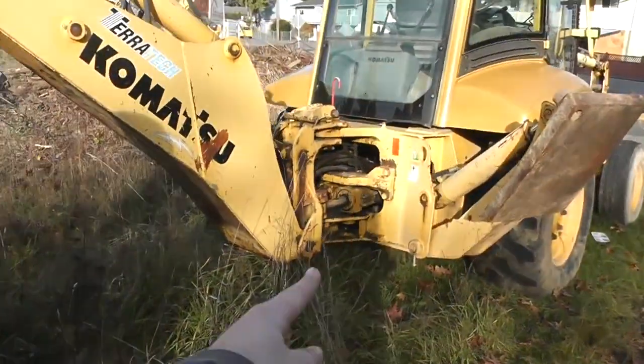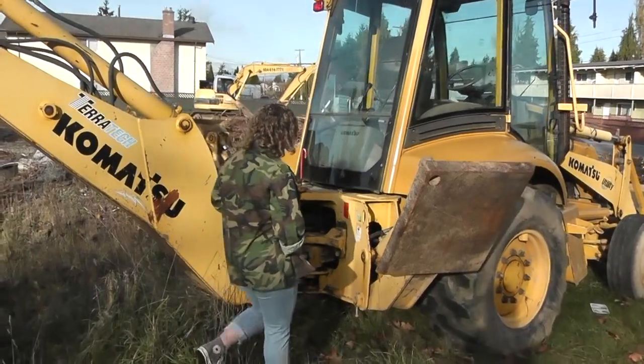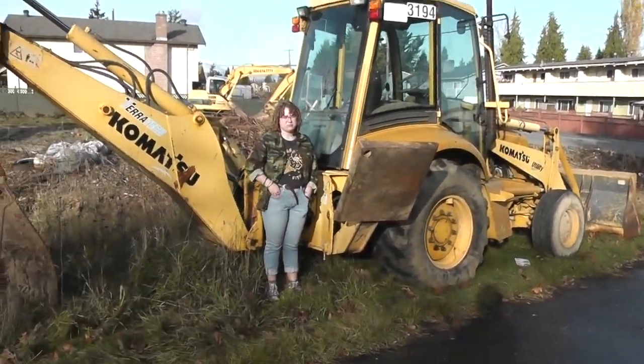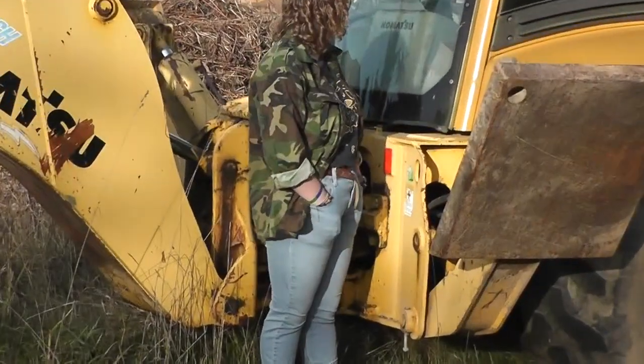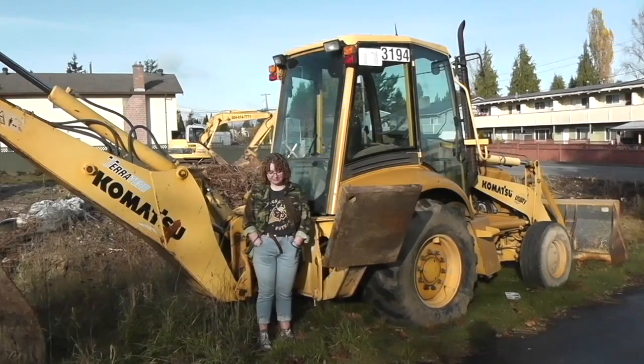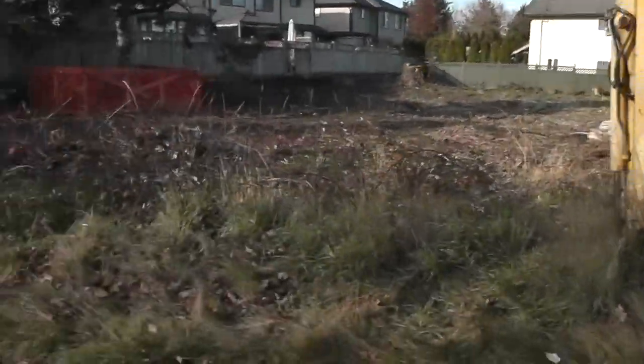Here, stand right in there. Let's get a scale of you with this absolute unit. Look at how absolutely large this is. This is like literally two Jolinas tall. See, one, two. Isn't that crazy? But look how tiny the little tire is. Yeah, so we've got a lot of those lying around town.